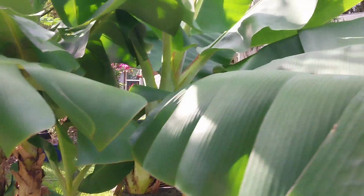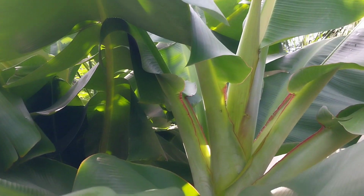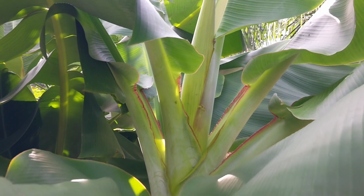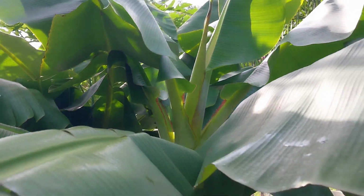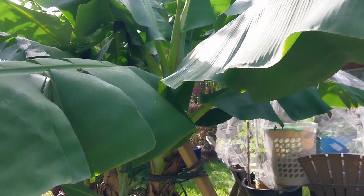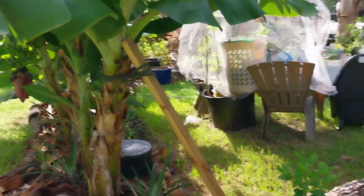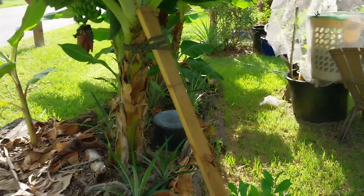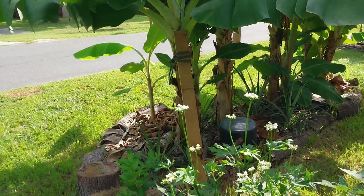And then we just noticed in here, there is another flower coming out. We are going to get a second rack of bananas. I'm so thrilled because it's taken about 2.5 years to get our first banana. I started with one, obviously, and the first winter I about lost it.